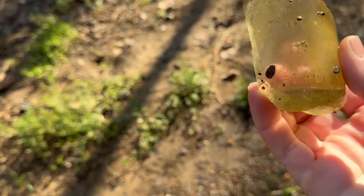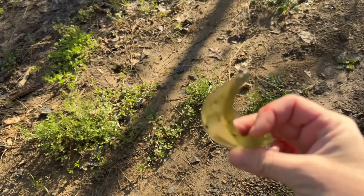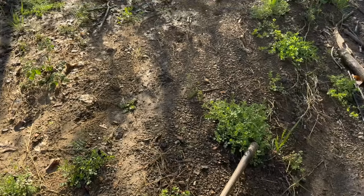But other than that, there are no identifying marks. Though I can tell by the thickness of the glass and the air bubbles, this is going to be around turn of the century, probably at least pre-1920. So we're over 100 years old, and that's always good.